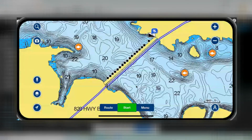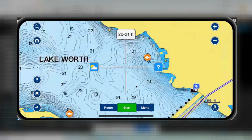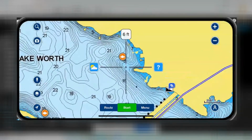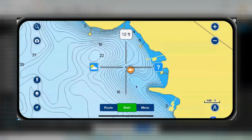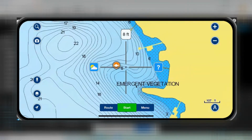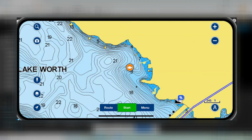All right, so I'm going to keep moving up here. And if we come up here, you can kind of see this. There's a little point that comes out. It's about 8 feet on the top, really looks good, and has some pretty good drop right off the side right here. So again, another good place to take a look at. And it says emergent vegetation as well, which could be good too. Those could be lily pads back in there or something like that. So definitely take a look off that point and then see what's back there as far as the vegetation.